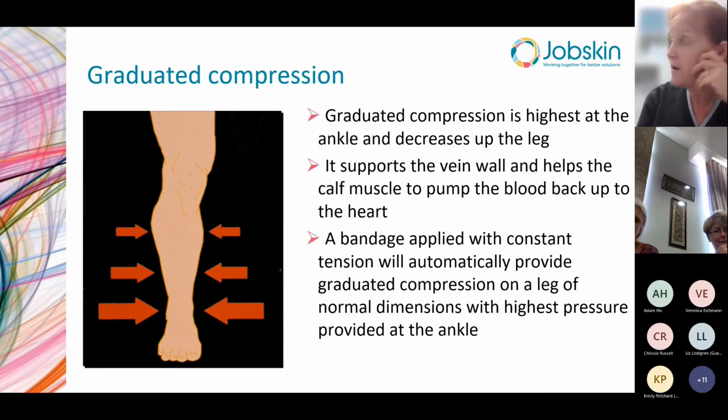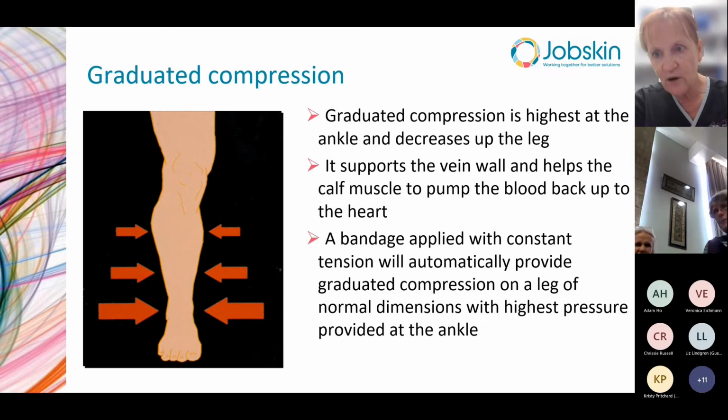Let's talk a little bit about graduated compression. It's highest at the ankle and it decreases up the leg. Obviously that is to support distal to proximal flow. It also supports the vein wall and helps the calf muscle to pump blood and lymphatic fluid back towards the heart.